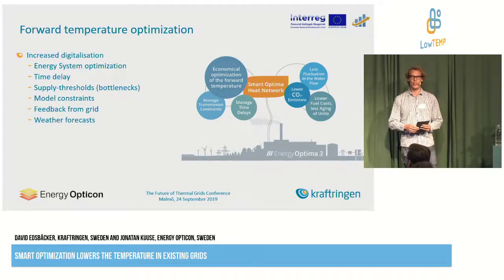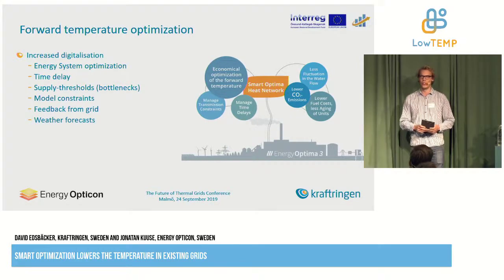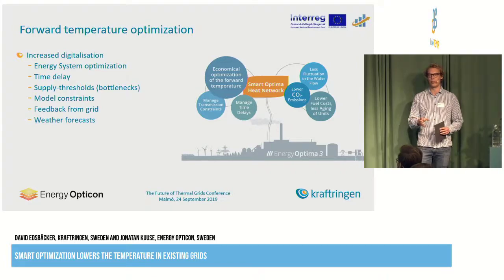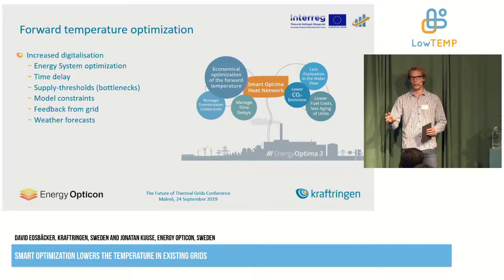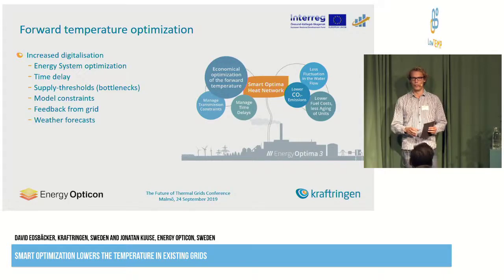But if we're going to do this in a proper way, the thing we actually need to talk about is the full energy system optimization. So traditionally, an energy system for district heating has been viewed as 3 separated parts, where you have production, distribution, and the end customers or the consumption. And this, of course, will lead to a big risk of sub-optimizing each system independently.